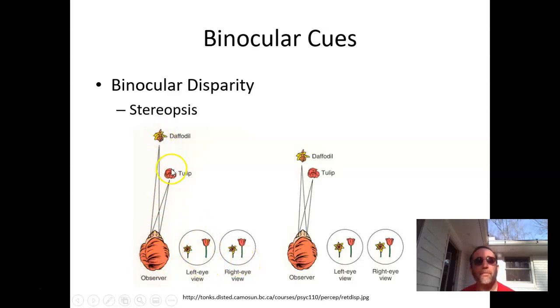You can see how these posts are positioned in the environment. As they come into the left eye, they're going to look further apart than when they come into the right eye. And somehow, through a process called stereopsis, our brain is able to integrate that disparity into giving us depth. This is really one of the great mysteries of how that happens. We know it does, but we don't know exactly how.